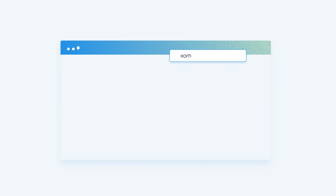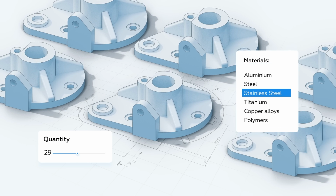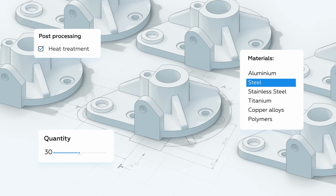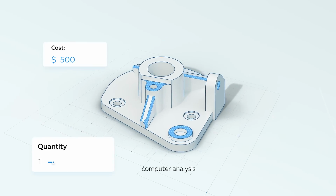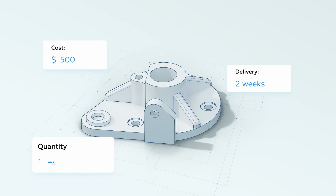We also offer hundreds of materials and finishes, as well as various inspection and quality control options. Here's how it works. Step 1. Upload your 3D models. Indicate quantity, materials, and post-processing. In seconds, you'll receive an online quote with price, lead time, design for manufacturability feedback. You can adjust the part specifications and instantly see how they affect the price and lead time of your part.